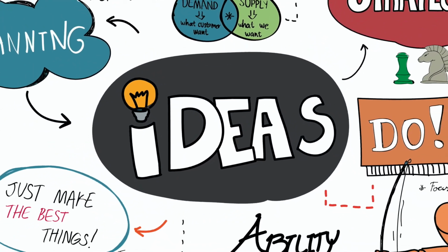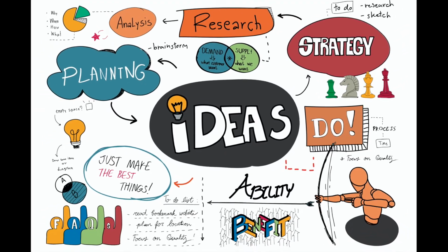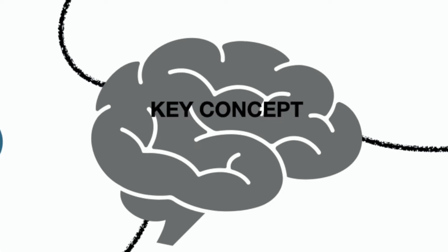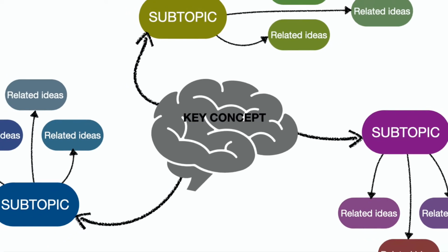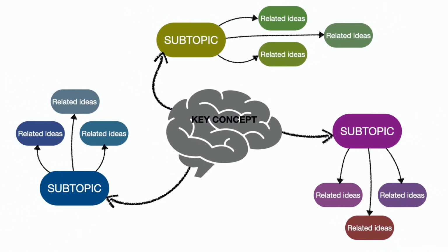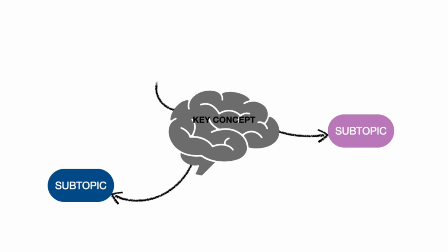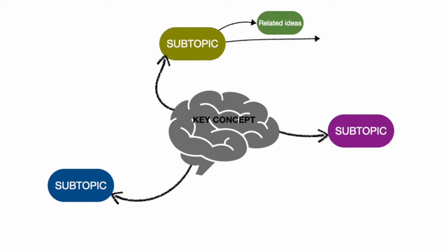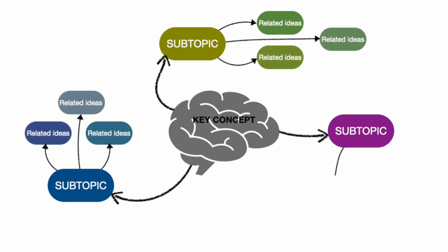For visual learners, mind mapping is a great tool for visually organizing information and can be used as an alternative to traditional linear note-taking. Mind mapping uses the concept of radiant thinking. That is, thoughts radiate out from a single idea. You start with your central topic or key concept, question, or idea, from which sprouts subtopics, from which sprouts related ideas. You can use mind maps to explore anything, even your own mind.